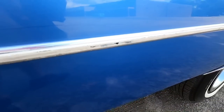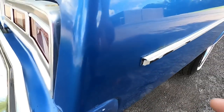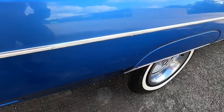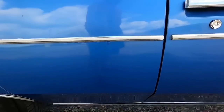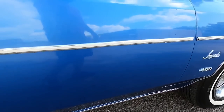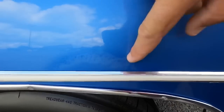Your trim down the side's missing the chrome on it. I guess it was blacked out at one point. A little hazy here on the paint. The paint has got a lot of weak spots. You see some scratches. Chips under that trim there. Little chips there. A little haziness here up top.